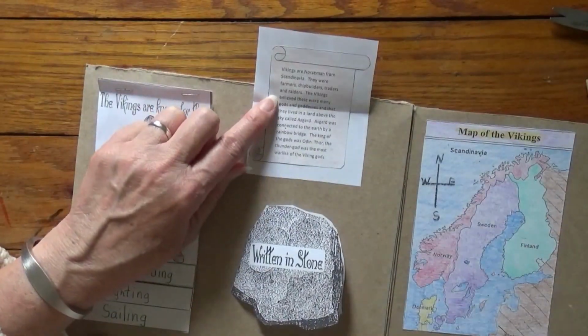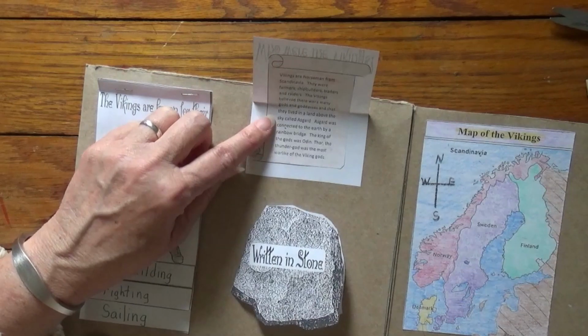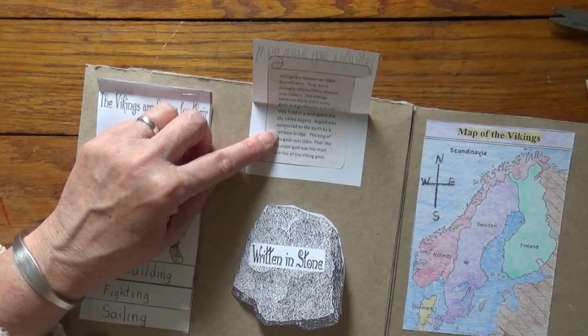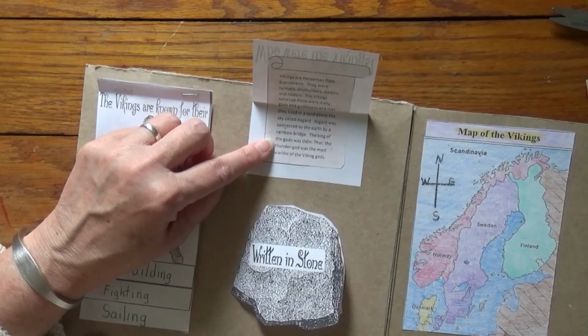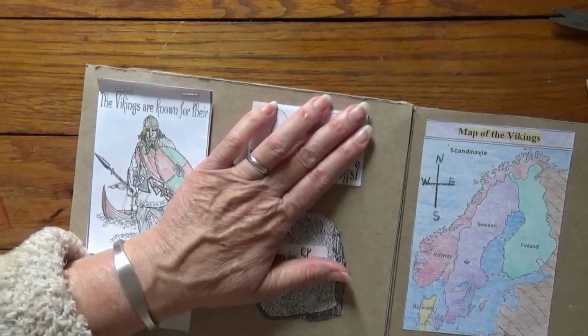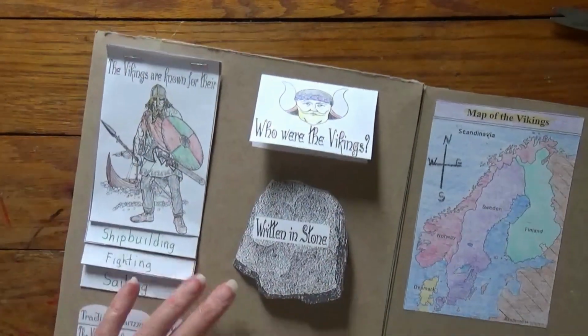They had many gods and goddesses, lived in Asgard, above the earth, connected to Midgard, or the earth, by a rainbow bridge. The king was Odin, Thor, the thunder god. Days of the week, named after them. I'm going to look down here.